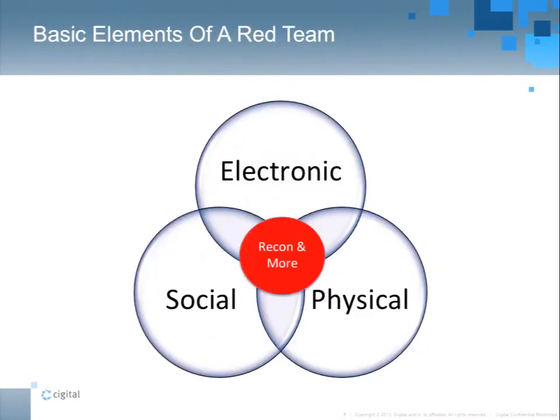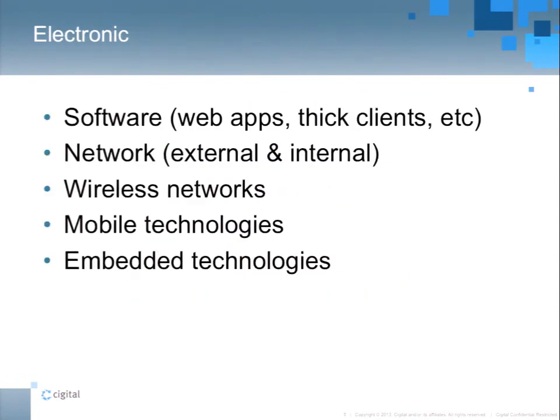So, some basic elements of a red team. You have the electronic sphere, the social sphere, the physical sphere, and they all overlap with each other. And that's the typical, if you watch any other presentations on red teaming, you'll see that traditional Venn diagram. I threw on the other little bits of recon and more in the center there, because it is a lot more involved than just looking at those different assessment components. Because really, if you just throw money at each of those little testing problems, and you're not connecting the dots and putting this big picture together, then you're not doing any better than just another string of assessments. So we're going to move one step past that.